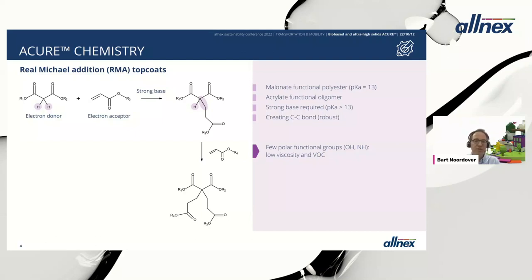As you can also see, there are two of these acidic protons on the structure, so this can happen once more, and you can imagine that if you select your functionality properly, you can then go to very high crosslink density systems. What is also good to know is that these systems carry a few very polar groups that will interact in solution, meaning that we can go to very high solids and therefore low VOC. I will come back to that point a little bit later as well.